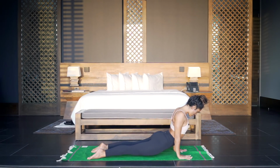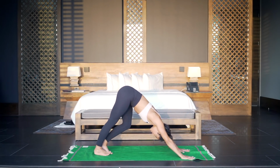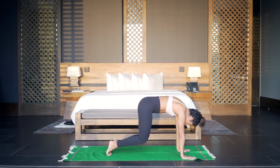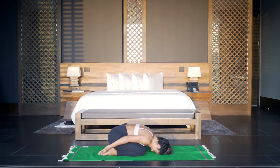Inhale, cobra or up dog, and then exhale, lift it back. Downward facing dog. Walk out through the heels, open up through the back of the legs. Good, bend your knees, come down, come to sit in a child's pose position. This time we'll take a closed child's pose. So knees are together, head down on the floor, arms by your side.